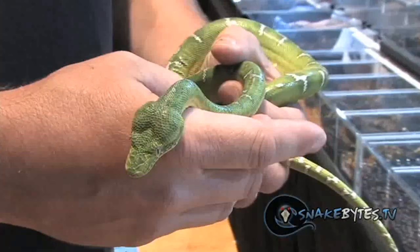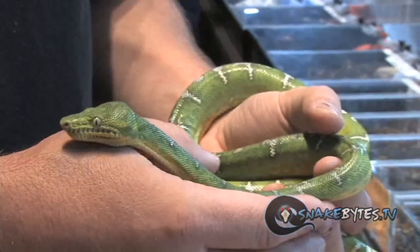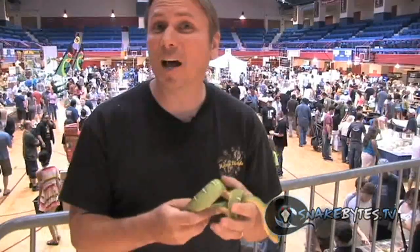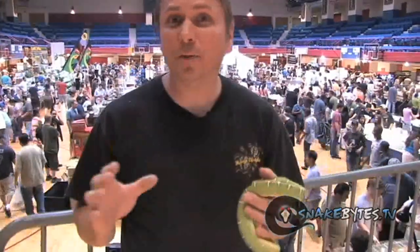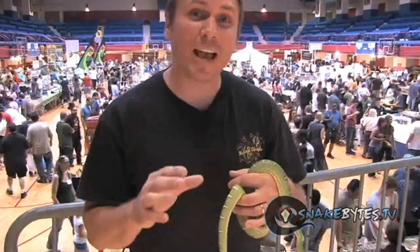What I have here is an emerald tree boa, and what I find really amazing about this is there's green tree pythons that come from the other side of the earth. These guys are actually from all over South America. And the green tree pythons come from Australia and Southeast Asia. It's just amazing how you can have very similar evolution with animals that are on completely different sides of the planet. What's also interesting is that emerald tree boas actually have live young, and green tree pythons lay eggs.